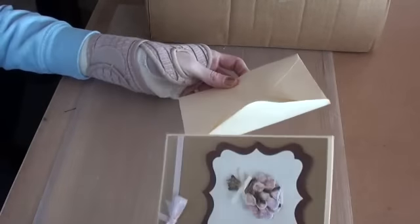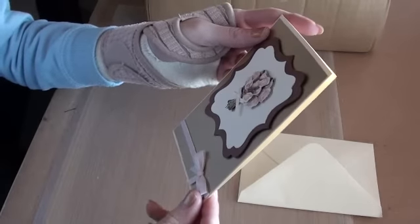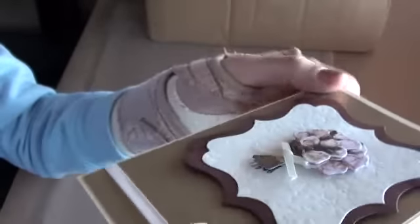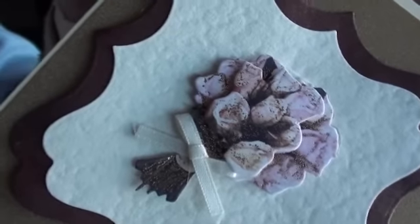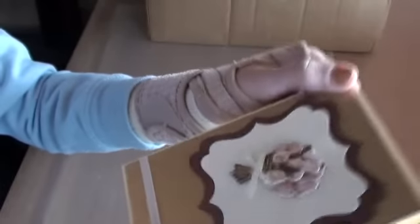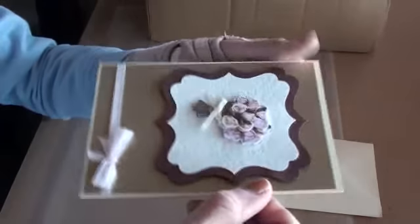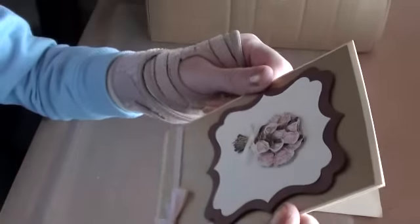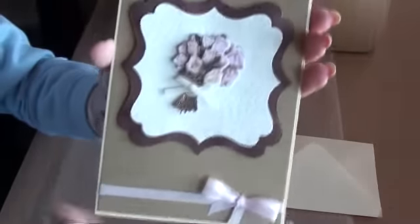Oh, and she's made me a card. Oh, look at that. Oh, that is gorgeous. Wow. And that's decoupage, isn't it? Look at those roses, aren't they gorgeous? Oh my goodness, I love this shape. I wonder if they're spellbinders. I don't think I have this shape. That's gorgeous. Thank you so much, Jackie. I absolutely love that.